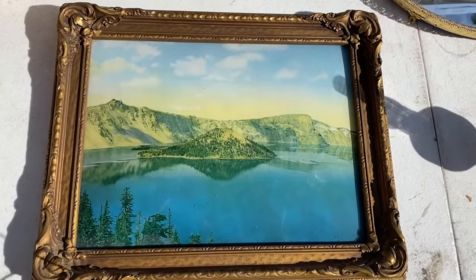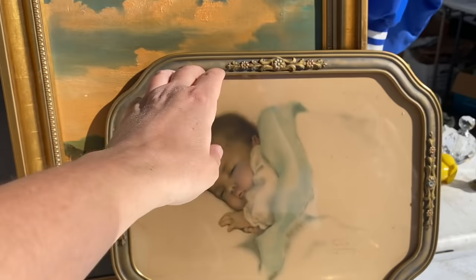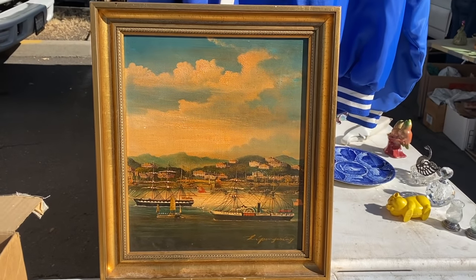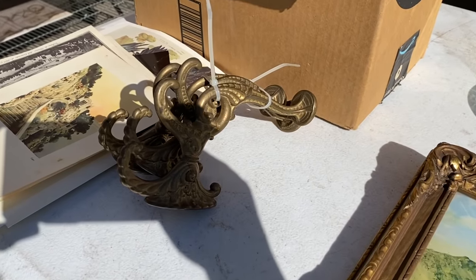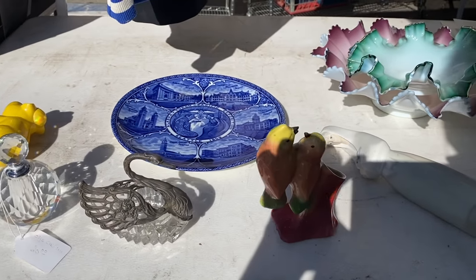There was an oil painting at this booth that was so gorgeous, right behind the baby, actually. So pretty, but it was $40, and it was really hard to do when I was getting art and frames for $5. Wait till you see the beautiful glass here, though. Just gorgeous, especially if you love carnival glass.